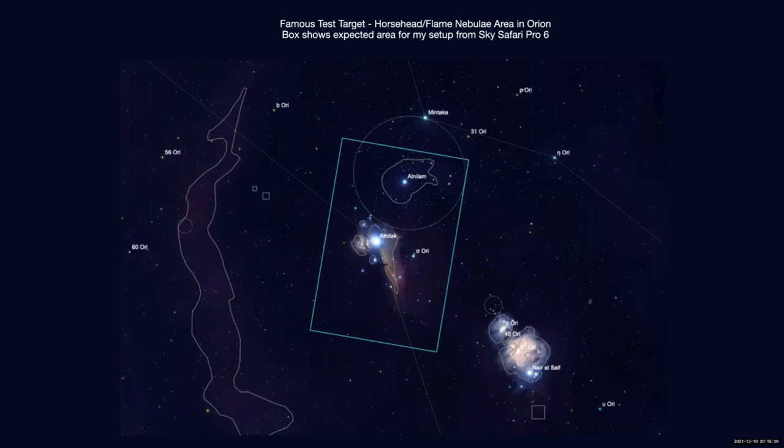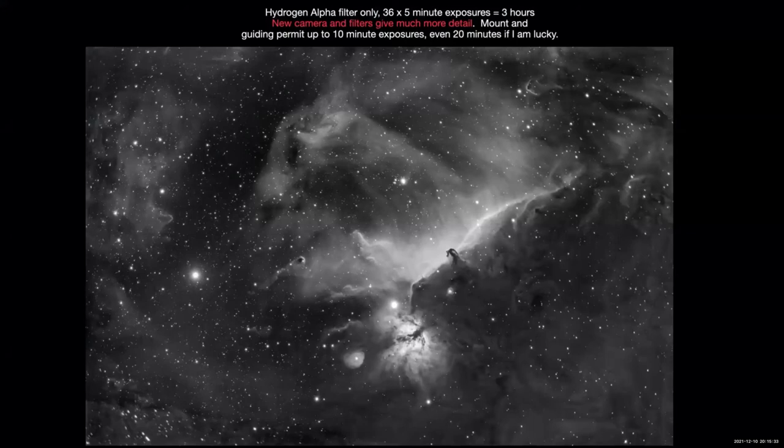Okay, so this is one exposure of the Horsehead and Flame area to get some of the hydrogen alpha structure. And the nice thing is that, as you see down below the Horsehead there, you're starting to see a lot of sort of hilly area there. And so this camera has a lot more gray levels than a lot of other cameras do. So from black to white, you're going to get a lot more levels. So you're going to see a lot more detail with a camera with this resolution.